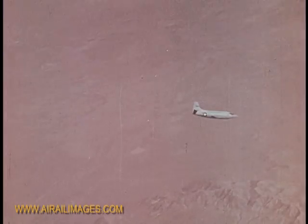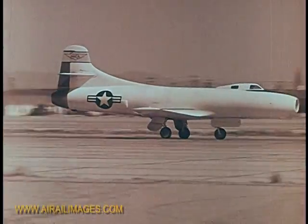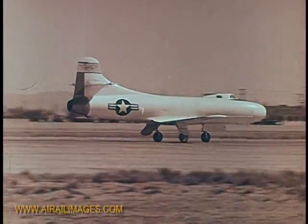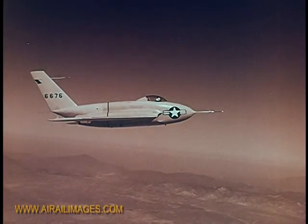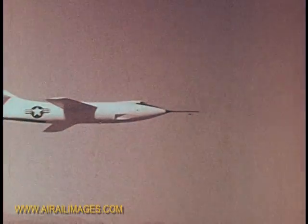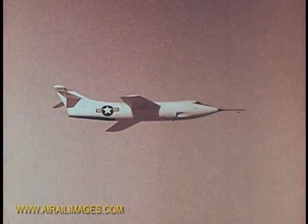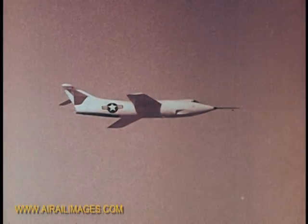On October 14th, 1947, with Air Force Captain Charles E. Yeager at the controls, the X-1 made the world's first supersonic flight. Other research aircraft soon followed the X-1. The Douglas D-558 Phase 1, to investigate flight with a straight wing at high subsonic speeds. The Northrop X-4, designed to fly without a tail. The Douglas D-558 Phase 2, to study flight characteristics of swept-wing aircraft at transonic and supersonic speeds.